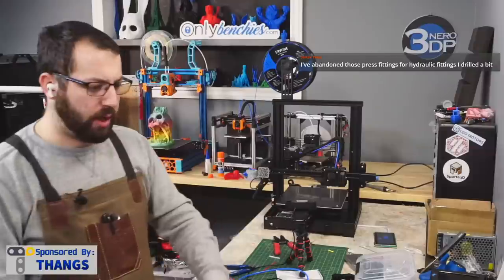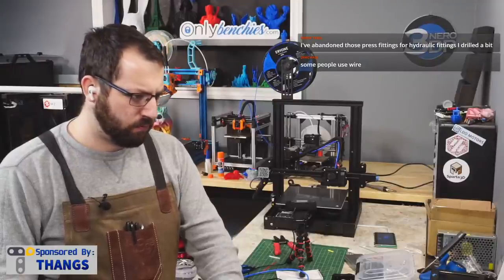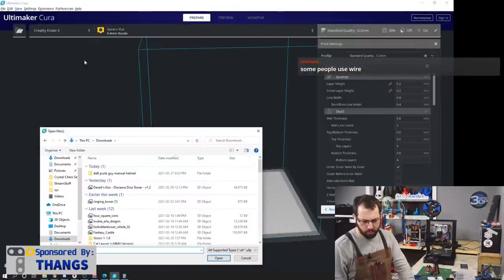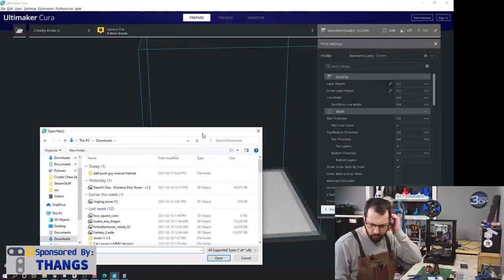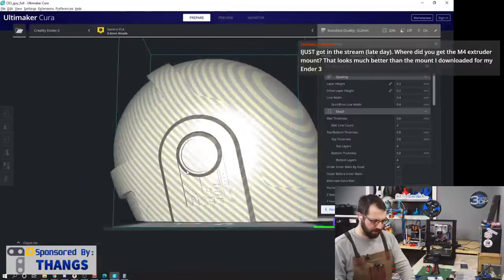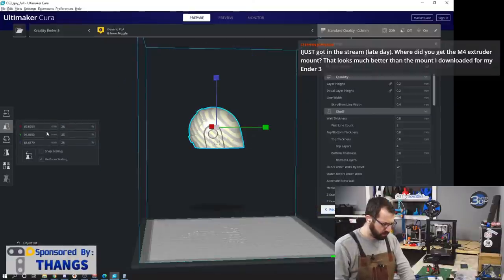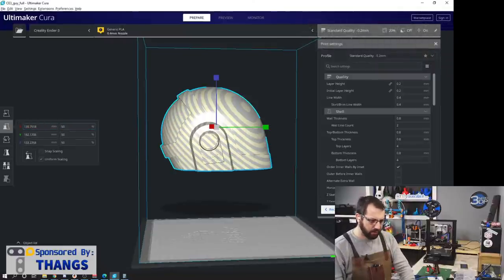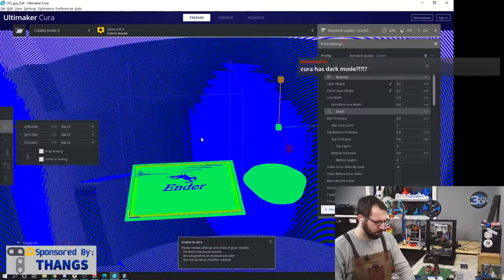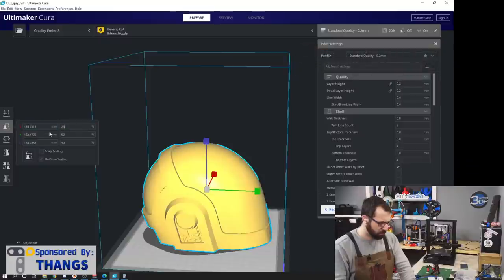Okay, let's find something to print. We got Cura loaded up, so let me pull up the file and we will slice this. Select all. We are going with the full helmet. So obviously, this isn't going to fit, so let's scale it down a bit. Let's scale it down 25%. I'd go bigger than that. 50. There we go. Wrong button. Move it. Okay, that's too big still. There we go.